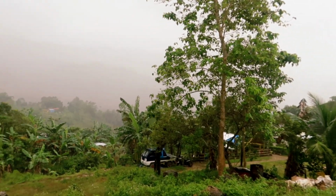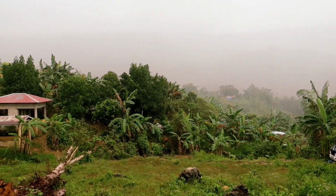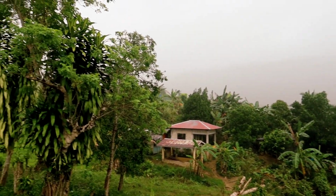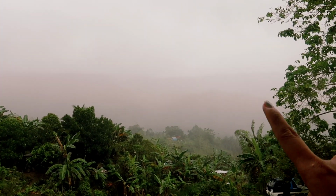But look at this. It's very white. Look, guys. In the camera, you cannot see that it is raining, but it is. Oh my gosh. Where's the world? You cannot see the mountains there anymore.